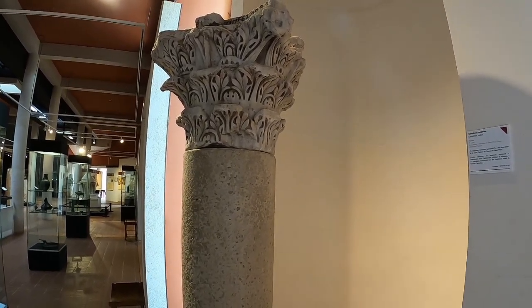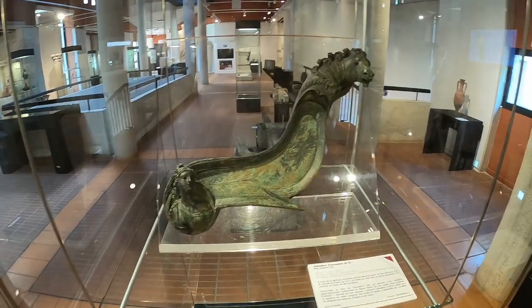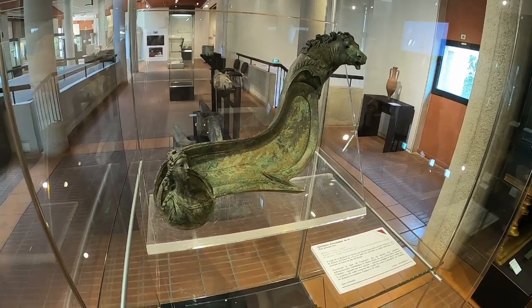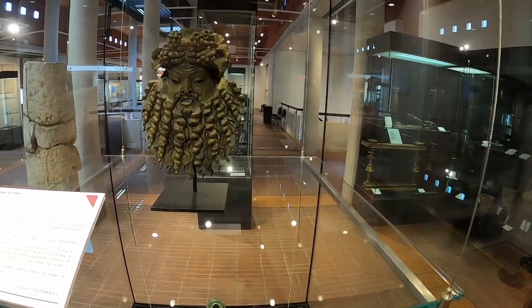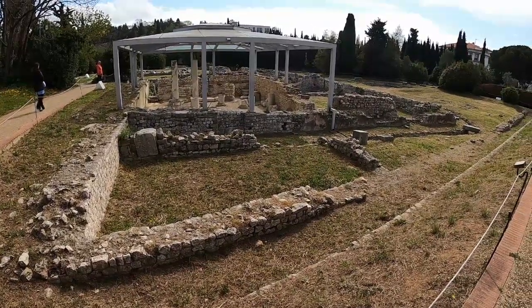In a moment, you're about to see some rather delightful furniture fittings. Here we have what would have been the arm of the chair, with a horse's head on the end. The quality of the craftsmanship is brilliant. Here we have Mask of Silenus. It looks almost as it was when it was created.